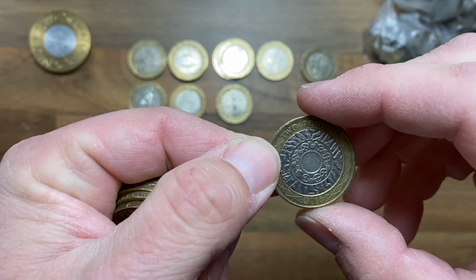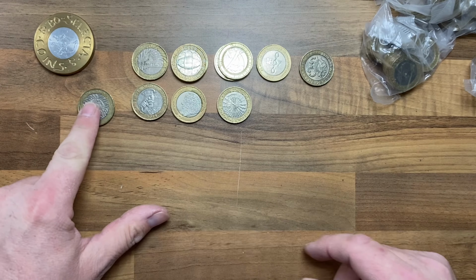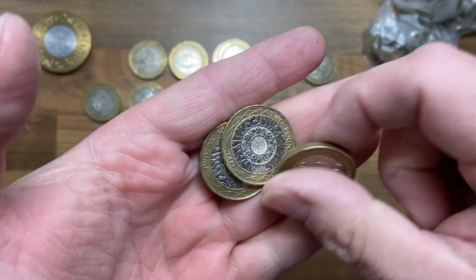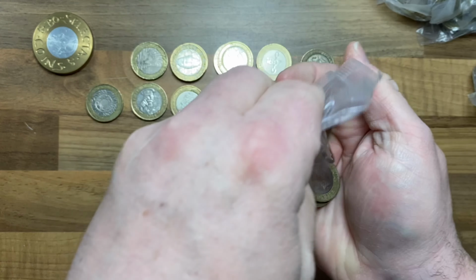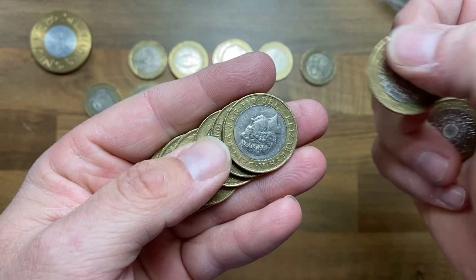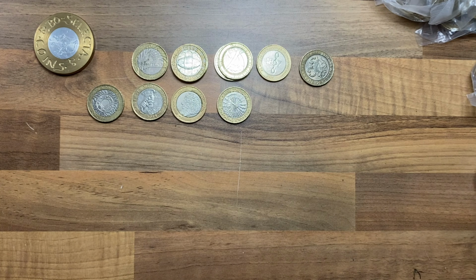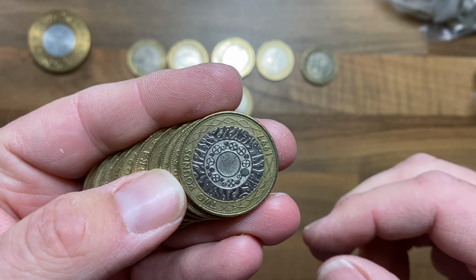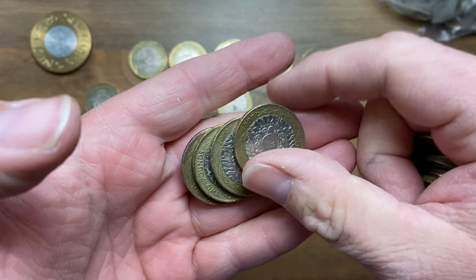Ooh, look at that bad boy. Look at that bad boy. Boosh. That is a rotation error on the 2015. That is the first keeper of the book. That's a cracker, that is. An absolute cracker. Another one to add to the collection. But is there going to be so many of them out there that, I mean, where do you draw the line of collecting those error 2015s? So that is the star of the hunt so far.